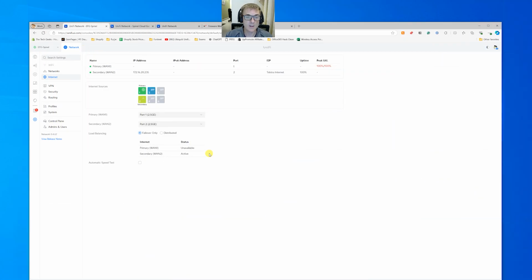So we can see here that this is fully connected, but we don't actually have any information here for the connection. This is in fast Ethernet. That's what this color means. And this is a gig. That's because that's only connected to the 4G modem that we can see here. So what we need to do is hop on over to our Aussie Broadband page.